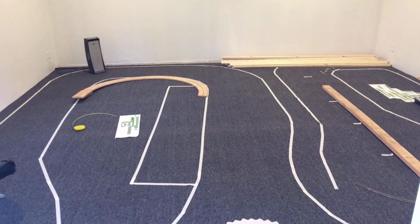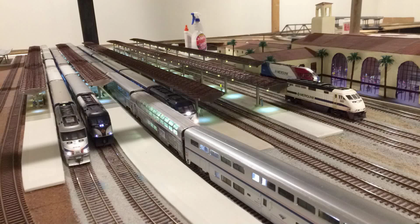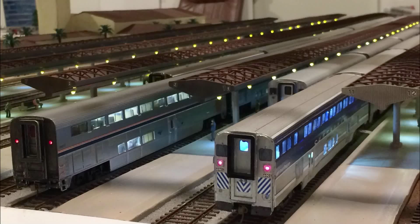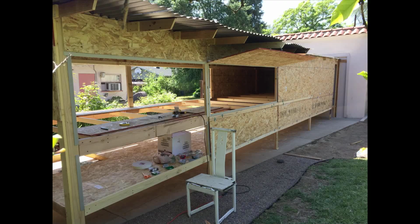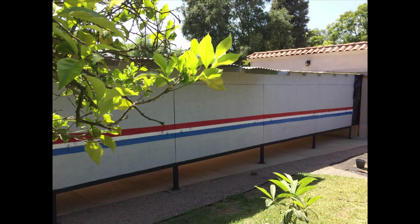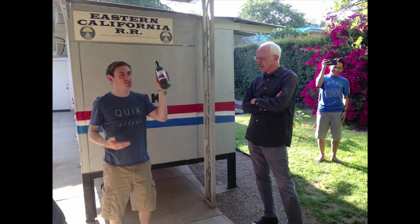In January 2017, EC2 was started after garage renovations were completed. Los Angeles Union Station was one of the first areas to go in after some minor rehabilitation of the depot. The first outdoor sections were built later that year, and the layout was inaugurated in June of 2017, with local model railroading legend Michael Gross doing the honors. 2, 1.